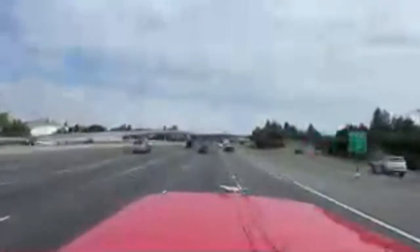Okay, North Martinez, Sacramento. That's what we want. That's what we're going to be heading towards. Up here at this split, going to be California 242. Going to the east, we're going to stay a little bit to the west. So let's see here. We got to get over a lane or two here.